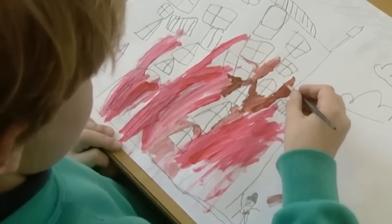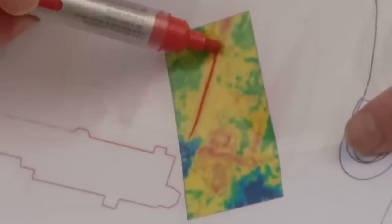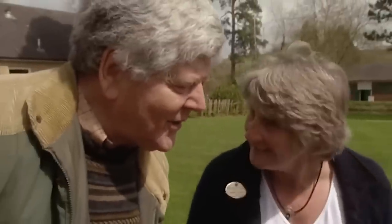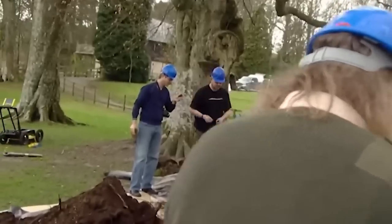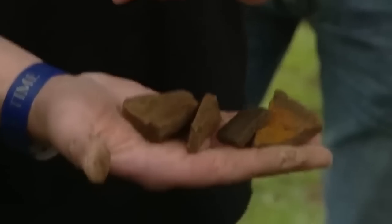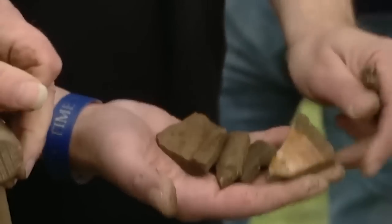Others, though, are just as excited to see so much surviving in the ground. Oh, there's so many. On a right angle. So many walls. And it's only a matter of seconds before Phil turns up the first find. Yeah, maybe 16, 17. There's a roof. Nice nail hole in there, look. And you're getting this, which is 16th, 17th, bit of bone as well. 16th, 17th? Something like that, yeah.